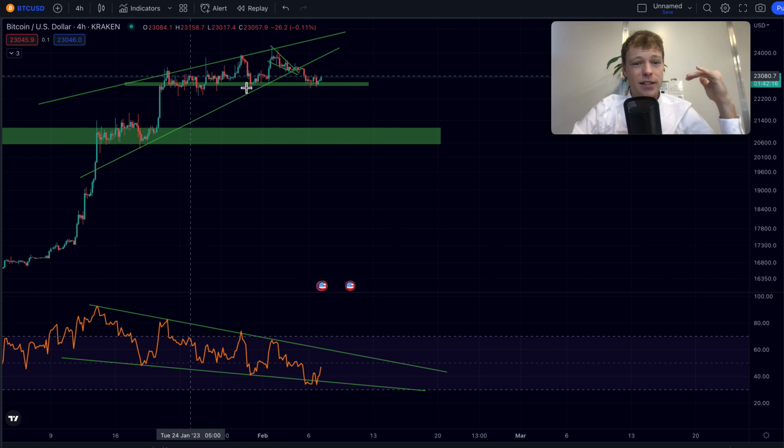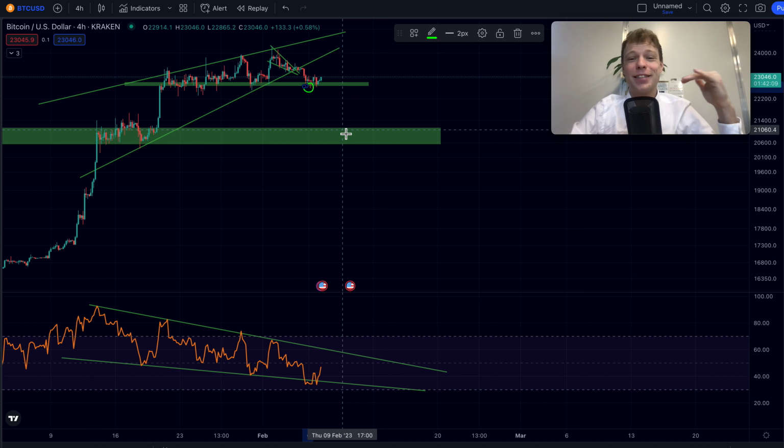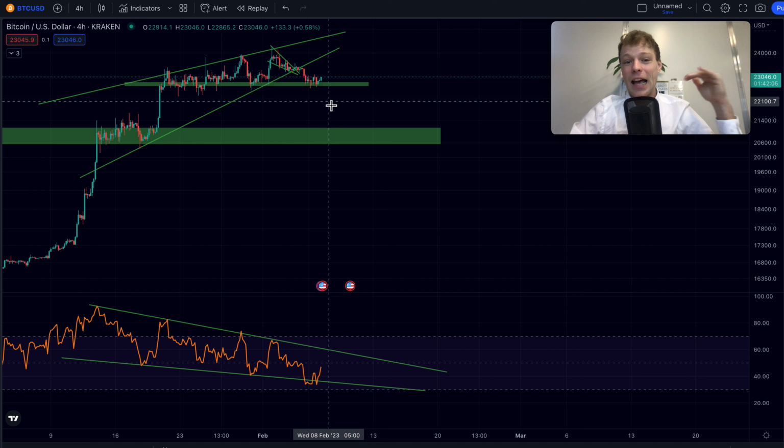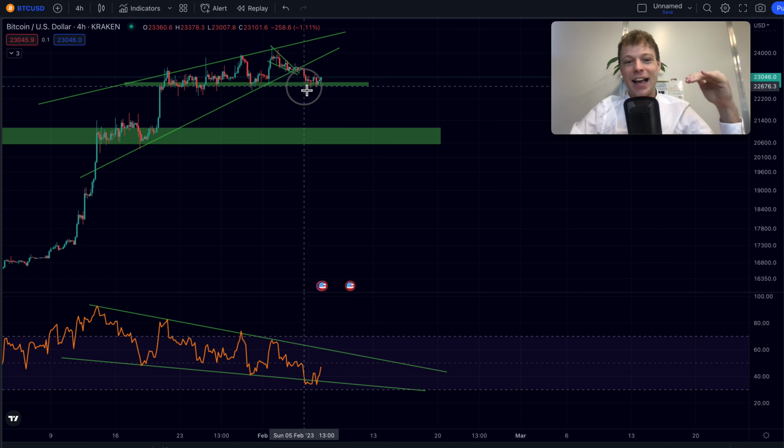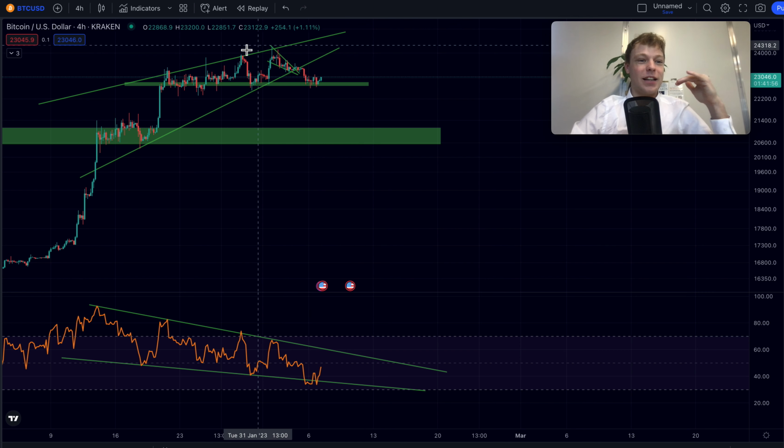Wow, that is crazy, guys. That was actually the exact bottom right here. That is how significant this information is, guys. I'm just seeing this now too, because I hadn't paid attention to this. But wow, we have an extreme reading exactly at this low candle. Wow, that's just crazy, guys.